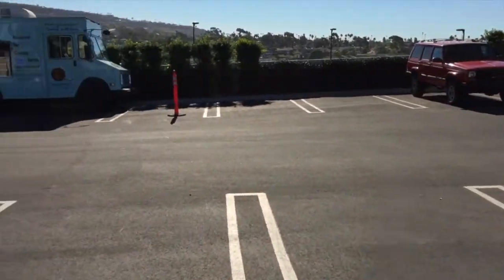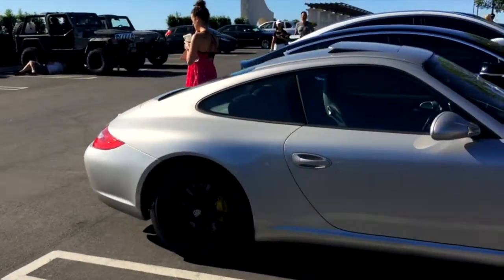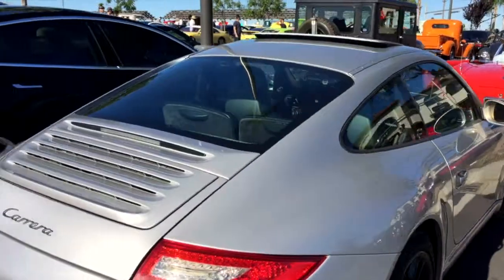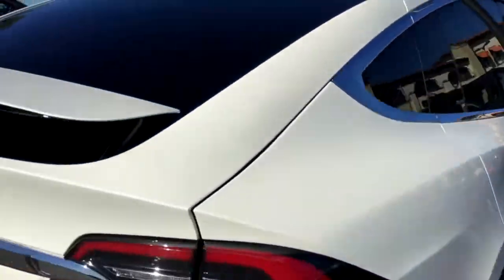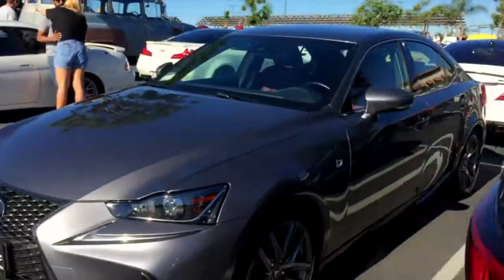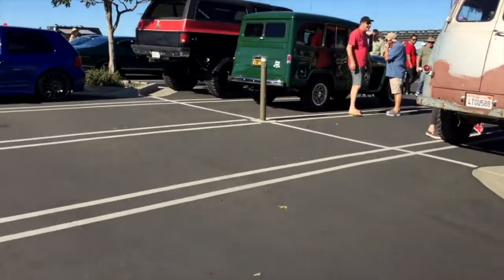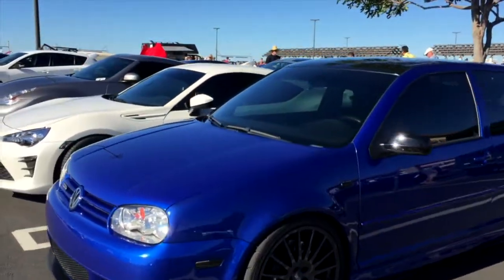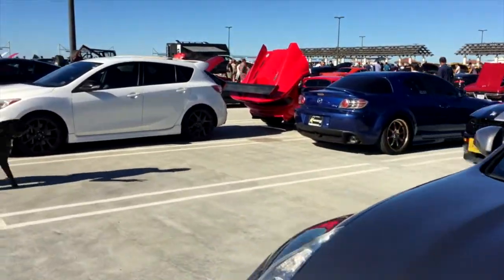Now over here, we've got the Rockwell's truck. They're obviously serving food at the back, cash only if you want to come and buy stuff from Rockwell's at the back here. It is cash only. So next to it, a Porsche, a couple of Teslas, and then a Q60 Infiniti sitting there, Lexus, another Lexus, a Volkswagen, Toyota 86, 370Z Nissan.